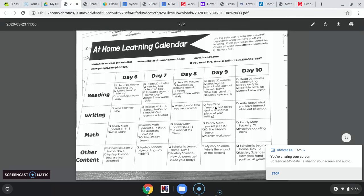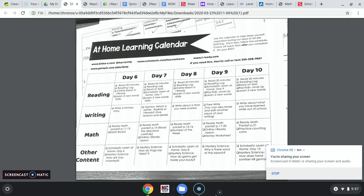For writing, we have free write. You can also revise or edit another piece of your writing. So anything you've written before while you're at home, if you notice that your child has not put capital letters before or missed a few periods, or if their writing just doesn't make sense, you can help them and they can fix those writings. They can make corrections on the writing they have and then rewrite it on a new sheet of paper to make it better.